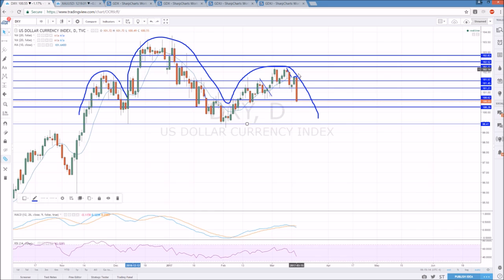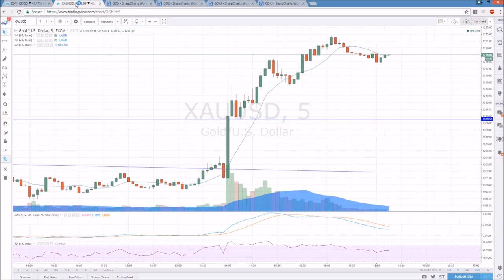So we're going to keep an eye on it. We're not going to head straight down there. We're going to see some bounces along the way. So this hump shoulder is going to get even bigger, and we will keep a very close eye on 99.43. That's the bottom line. So what did this do for gold?